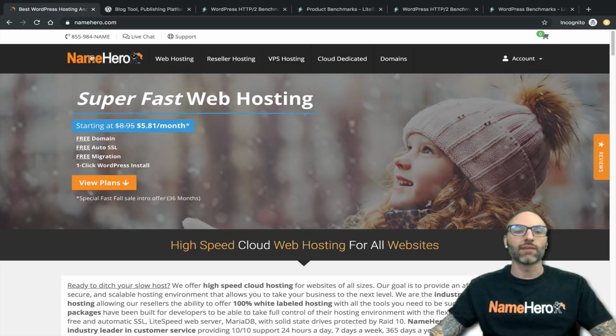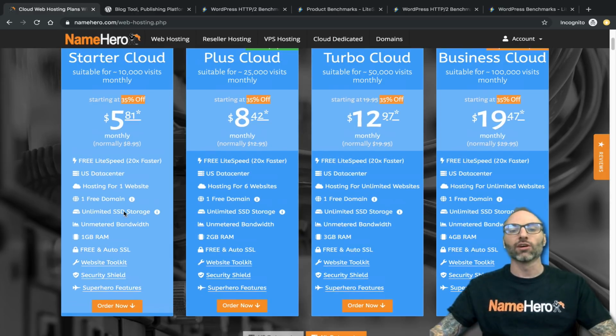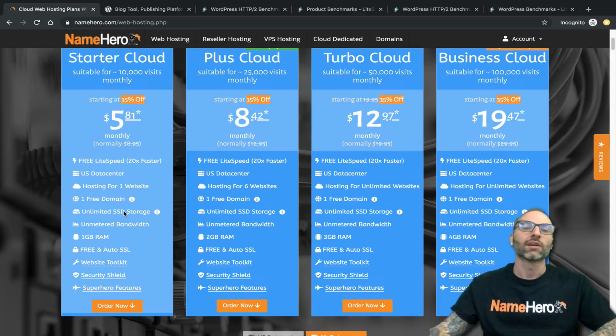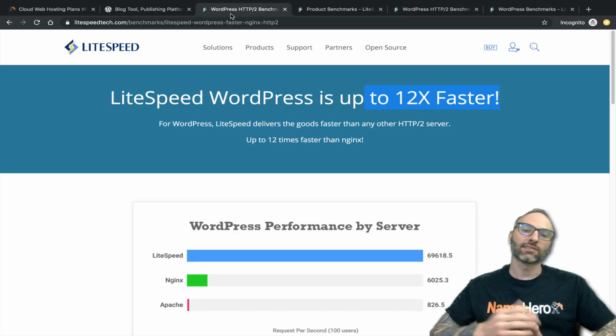So you can look here at NameHero. And as we tout, LiteSpeed's up to 20 times faster with our servers. So it's even more so because you're on our high-speed cloud of our SSD RAID 10 drives. So there's all this extra speed that you're going to notice on your website. And this is one of the things that really sets NameHero apart.